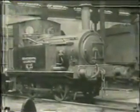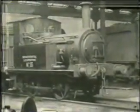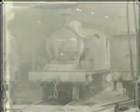The tour then moved on to York, where the roundhouse revealed a rather more traditional appearance. Inside, North Eastern designs included the Y8 Pilot, two J25s, all Worsdell designs, and a Raven-class T1 heavy shunting tank.